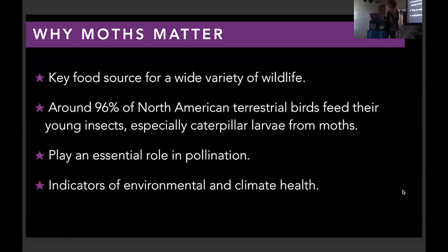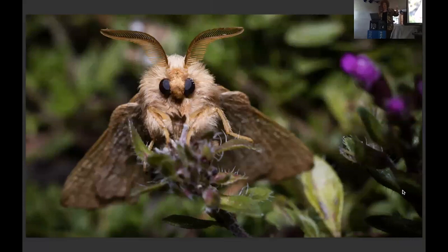But moths play an essential role in pollination. The University of Sussex in England recently did a study showing that moths may be more important pollinators than bees. So when you think of pollinators, think of the moths. They're working the night shift. And moths can be an indicator of the health of the environment and climate change. And all these photos, when you look at the diversity of moths, were all taken in my backyard.